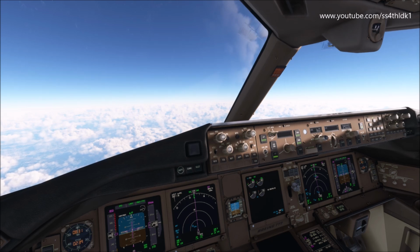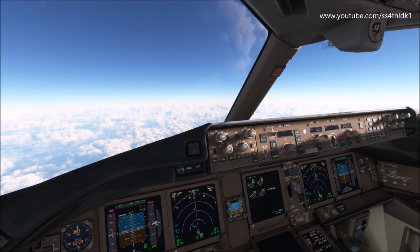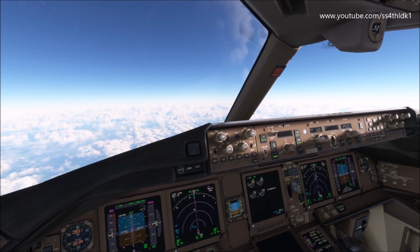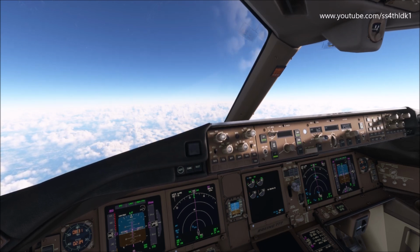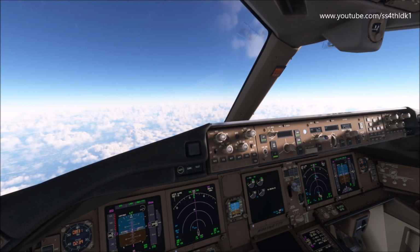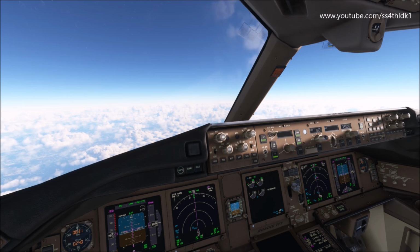Taiwan Taoyuan International Airport information for arrival and departure, Charlie. 1300 Zulu. Expect ILS approach. Runway 05 left and runway 05 right for arrival and departure. Wind 050 degrees, 11 knots. Visibility 10 kilometers or more.